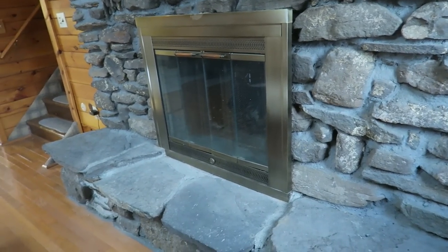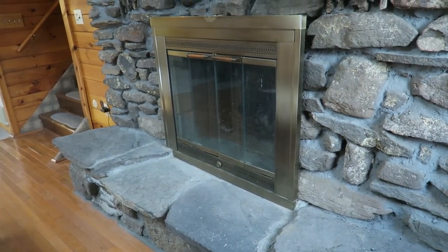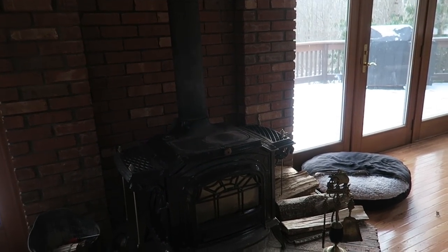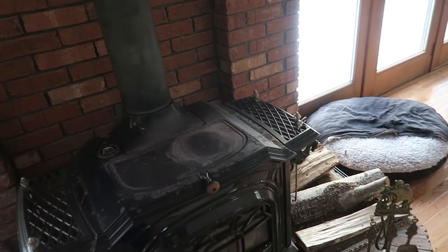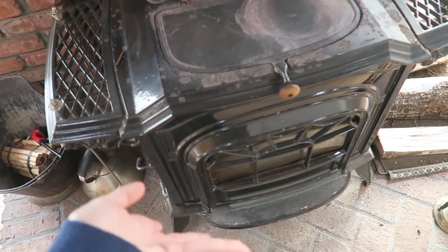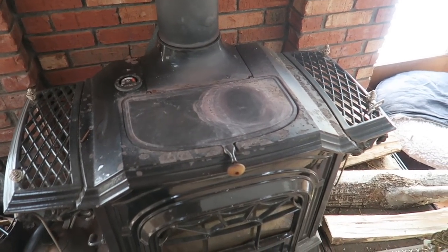Then this is one of our fireplaces. We need to get this fixed. It's not actually safe to use at the moment, and that'll probably be a later project because our other fireplace is actually really great at heating the house. We've been using this so much. If you guys have any tips on refinishing it though, definitely let me know, because I think it's really beautiful. The top is just quite worn because it's pretty old, but it's still in working condition.